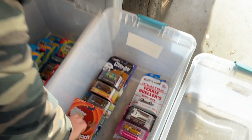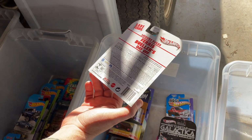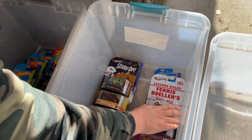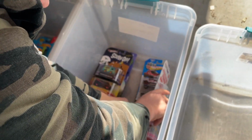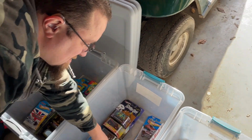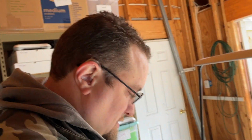You got some premium cars here. These are premiums. Oh, movie cars, I've never seen those. And then there's a lot of Supers and Ferraris. Yeah, tell me about the Super Treasure Hunt versus regular Treasure Hunt. Just general things to look for.